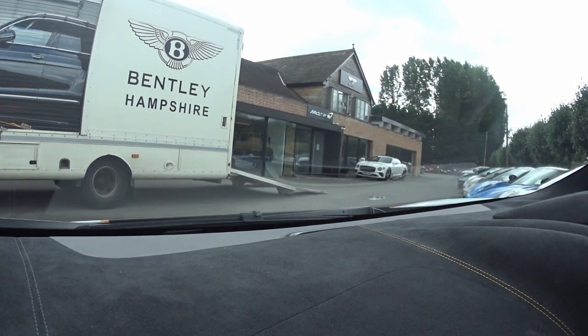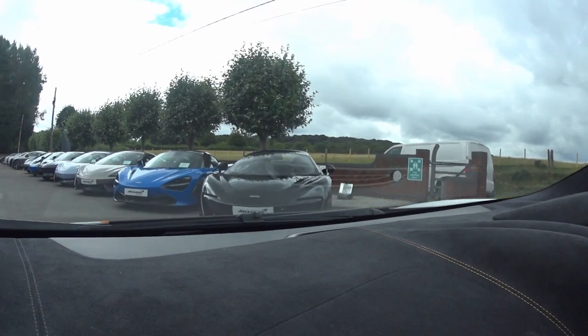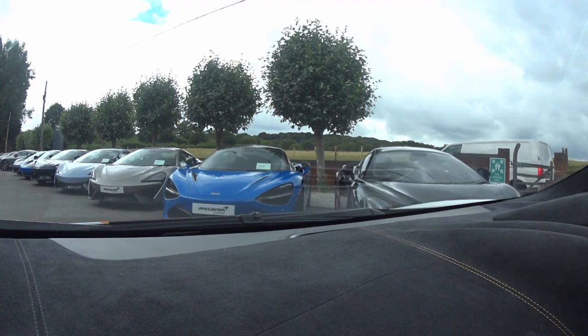I'm just going to reverse into that spot. Yeah, as long as you're not in the truck's way when he wants to go. Yeah. Come back out and the truck's driven over my McLaren, wedged under the front. Mighty mush.